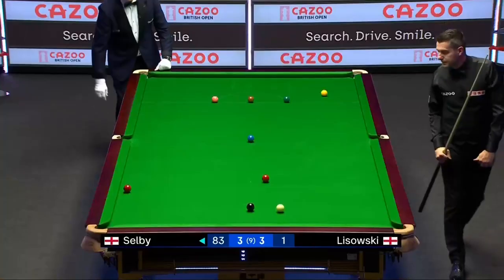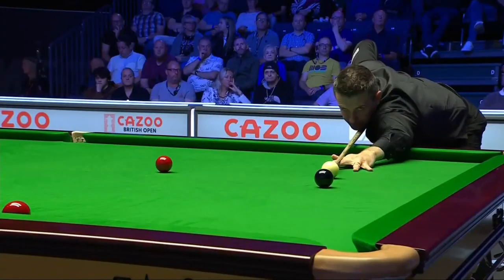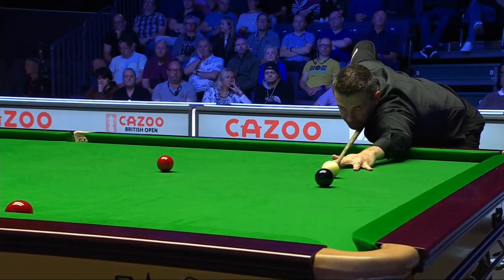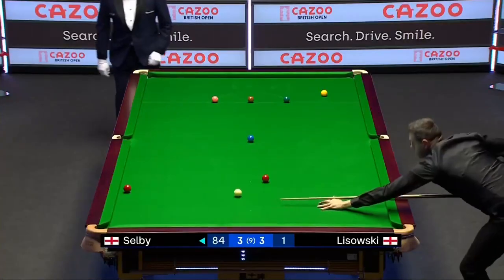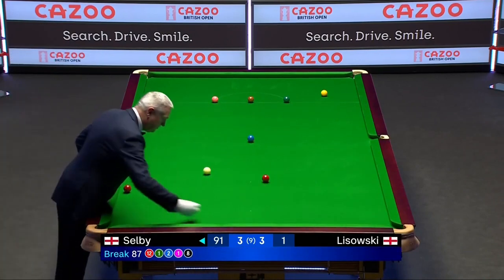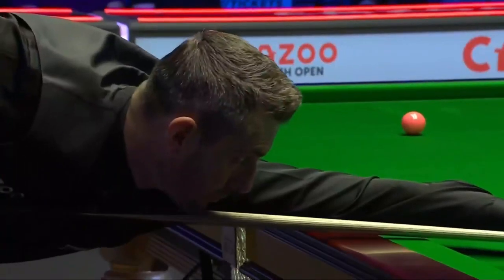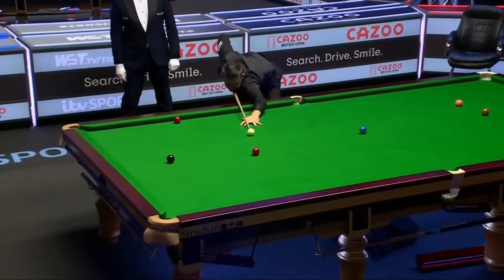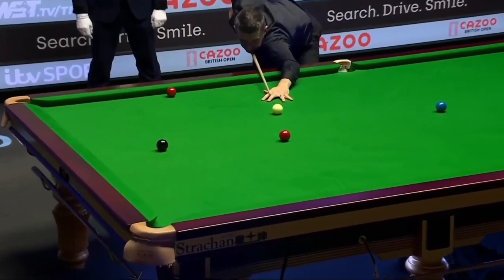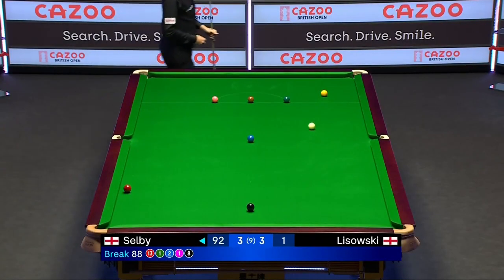Targeting another century on the road to 800. This would be 783 in his professional career. Not bad for a grinder. 87. 88.